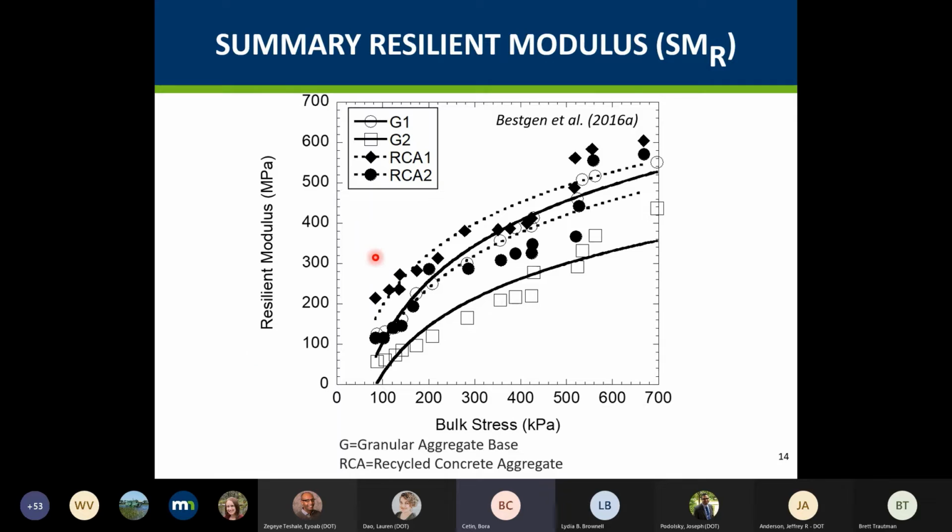So this is one of the graphs that I took from one of my previous studies that shows, on the y-axis, the resilient modulus values versus the corresponding bulk stress values. As most of you know, I believe, resilient modulus most of the time shows a nonlinear behavior, and it is stress dependent. So it depends on the bulk stresses that your aggregate materials are exposed to during the resilient modulus test, and GAB represents granular aggregate base and RCA represents recycled concrete aggregate.